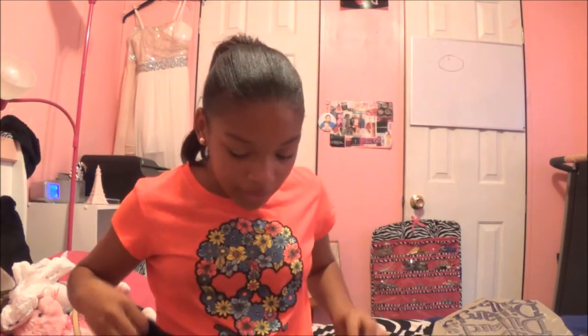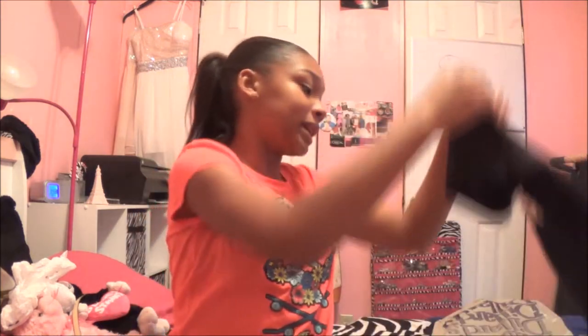And then I got this shirt, I call it a street shirt, but I really like Nike, so Nike's my favorite clothing brand. And it says "Grind Like a Baller." It's really pretty lime green. It looks yellow on the camera, but it's lime green. Trust me and believe me.